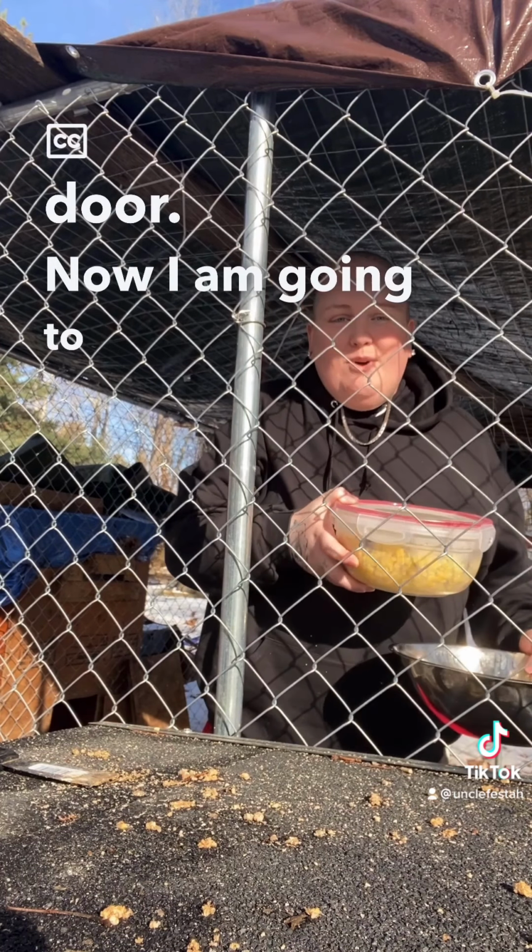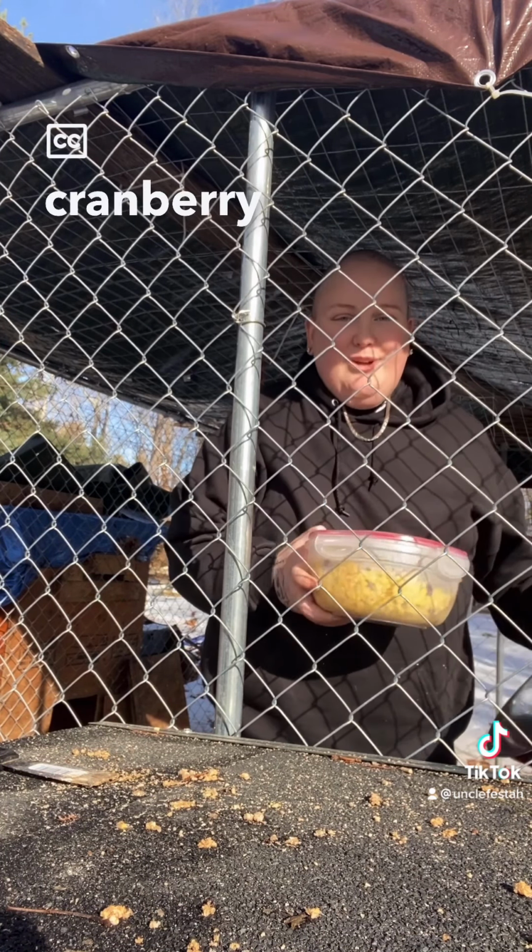Now I am going to put the corn and cranberry on the ground.